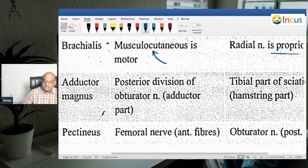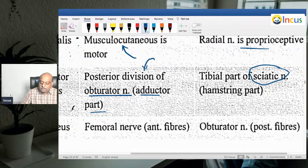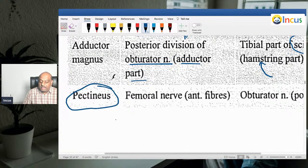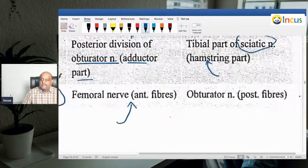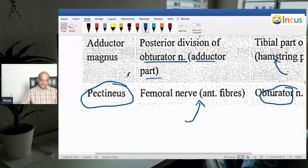Similarly, adductor magnus, very favorite question in our anatomy days. Posterior division of the obturator nerve is supplying the adductor part, whereas the tibial part of the sciatic nerve is the one which is supplying the hamstring part. Pectineus, anterior fibers are supplied by the femoral nerve. It also has a dual nerve supply, and posterior fibers are by the obturator nerve. That is what you should emphatically remember.